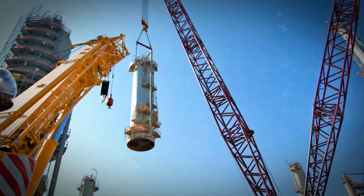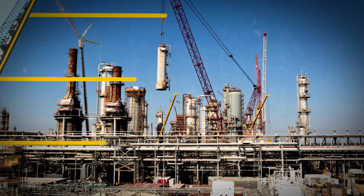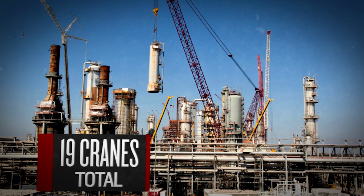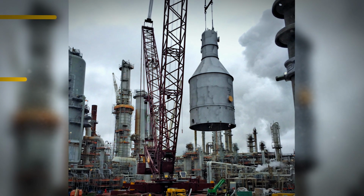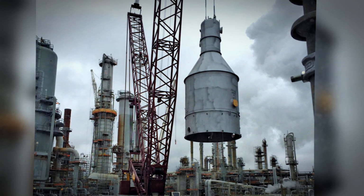We supplied all of the cranes needed for a 2-unit petrochemical turnaround at a Southeast refinery. With a total of 19 cranes working throughout this project, we supported the change-out of all old components and the reinstallation of new ones.